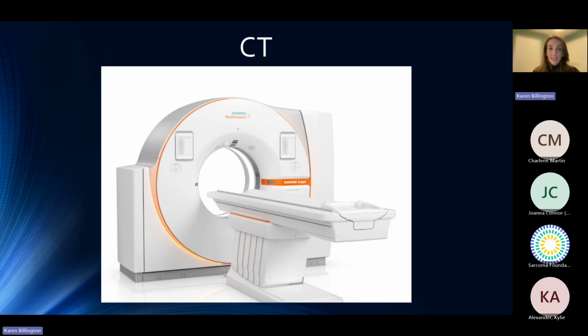Then we have a look at CT. CT also has a very important role to play. It's less claustrophobic because it's more of a donut rather than a tube, and it's much, much quicker. It's still really important to stay as still as you can. If you need to hold your breath, the radiographer will let you know.